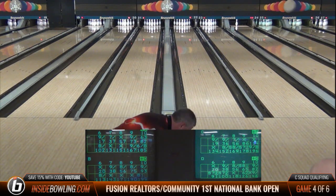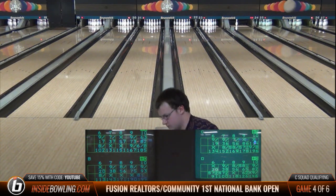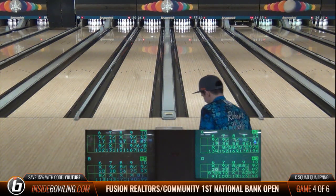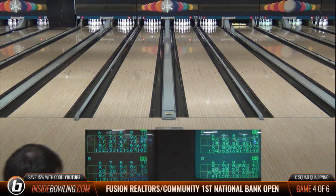Currently right now on this squad, we have 24 people even or better out of 72 in the squad. Do we have an overall? We have an A and B combined to go with that. Thank you, Mr. Flanagan. A and B combined, you were 11th.